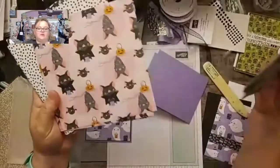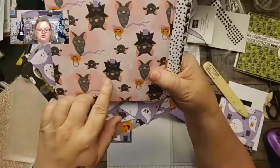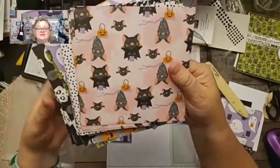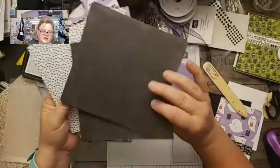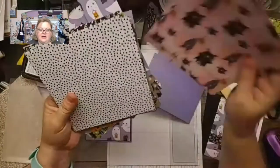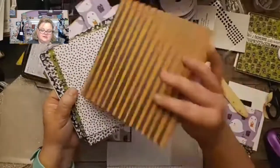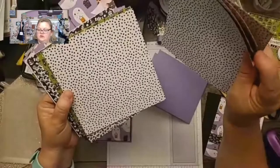But my favorite piece, of course, is these bats. They are so super cute. Ooh, I had it right way the first time. It's a little vampire bat. It's neat, super cute. Oh my gosh. Totes adorbs. And the back is just a fabulous piece of black. We've got some polka dots on one side, and this side has got the orange stripe. It's super cool.